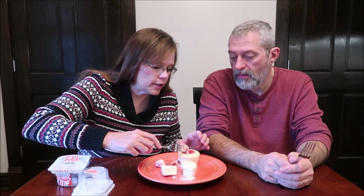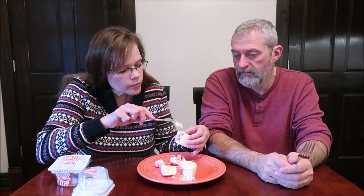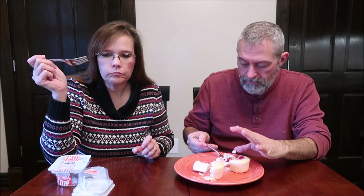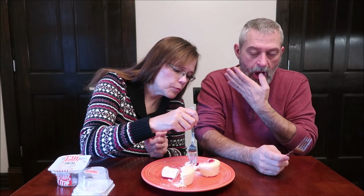Yes. Hold on. I'm going to make a mess, but I want to try to hold it up. There is raspberry in that middle section. I wasn't expecting that because usually it's just a swirl on top, and you don't taste it unless you get the top too. Okay. I want a little bit more of that middle. The raspberry is very good.